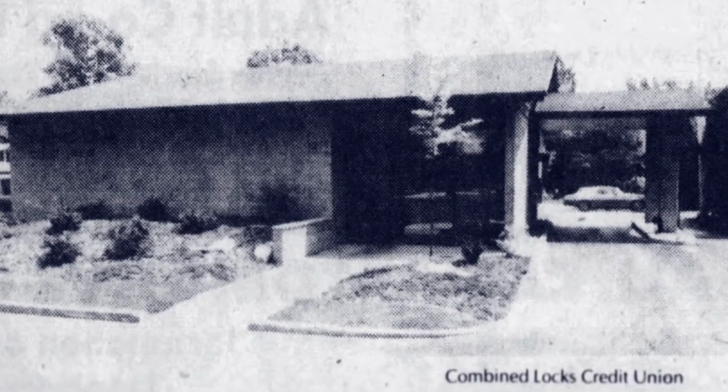With all the people that worked in the mill, it was a little bit of a sore spot in the beginning because they really liked having it on site, but I think everybody understood that couldn't last forever. They had opened up the membership eligibility to the village of Combined Locks, and that's actually when I started.